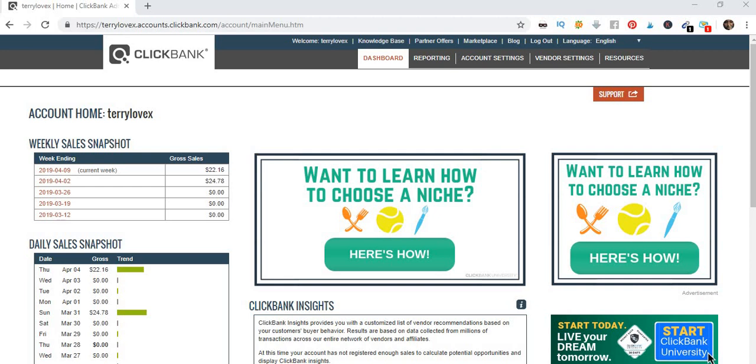So if you are from Jamaica and you are wondering how you can make money online for free from Jamaica, you need to go to www.clickbank.com and create an account. I'm going to show you how you can choose a Clickbank product and how you can promote that product step by step. So when you go to Clickbank and create your account, what you need to do next is log into your account.